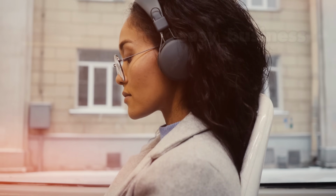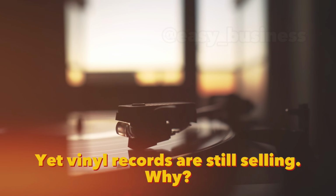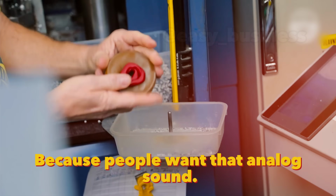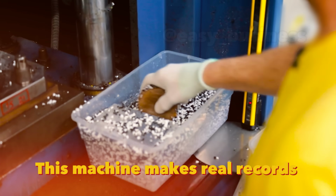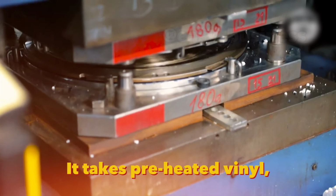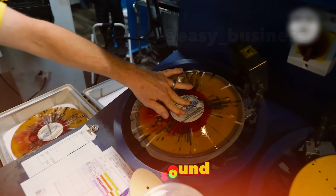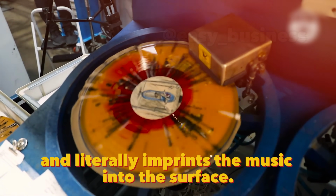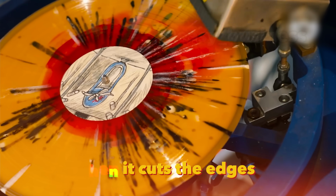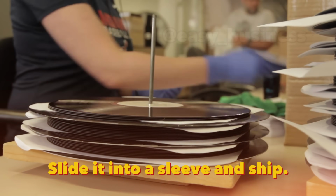You can stream music, download it, send it over Bluetooth. Yet, vinyl records are still selling. Why? Because people want that analog sound. This machine makes real records, fast, in-house. It takes preheated vinyl, presses it between two stampers that already contain the sound, and literally imprints the music into the surface. Then it cuts the edges, cools it down, and that's it. Slide it into a sleeve and ship.